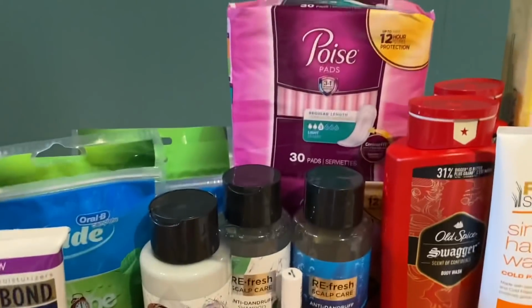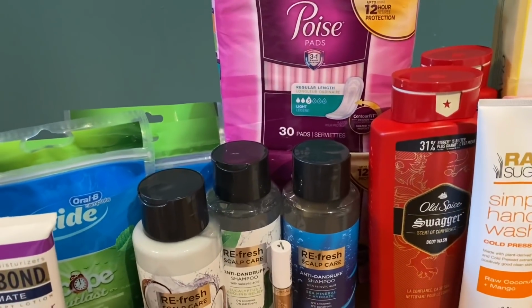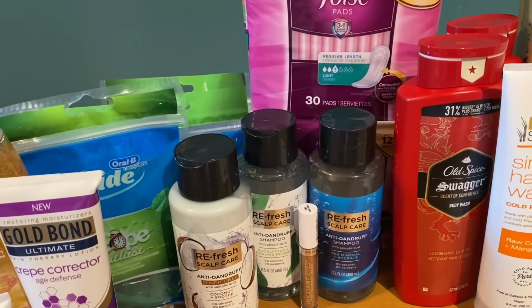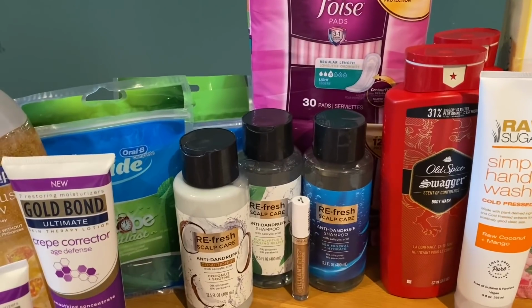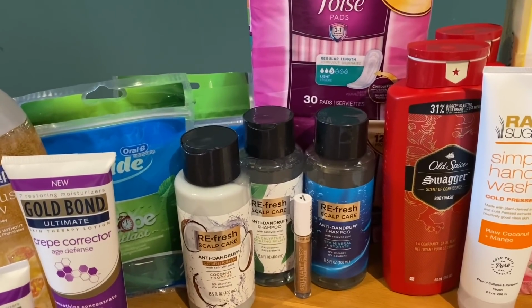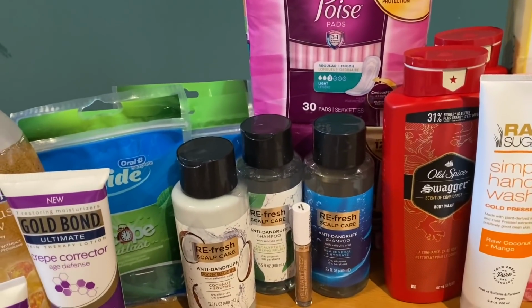So I also got back a $5 register reward for buying the 2 Poise pads. So this ended up being for me a $16.36 moneymaker. So overall, I was really, really happy with this transaction. Yes, I spent a little points and then I got some points back, got most of them back. So overall, I was happy with it.